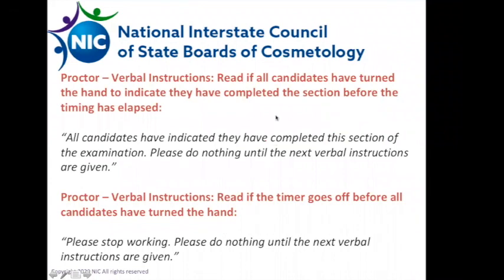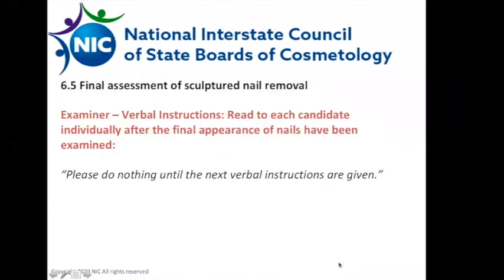All candidates have indicated they've completed this section of the examination. Please do nothing until the next verbal instructions are given. Okay, and so what's going to happen is your examiner is going to come over and pick up that hand with their gloved hand, and they're going to assess the removal of the sculptured nail.